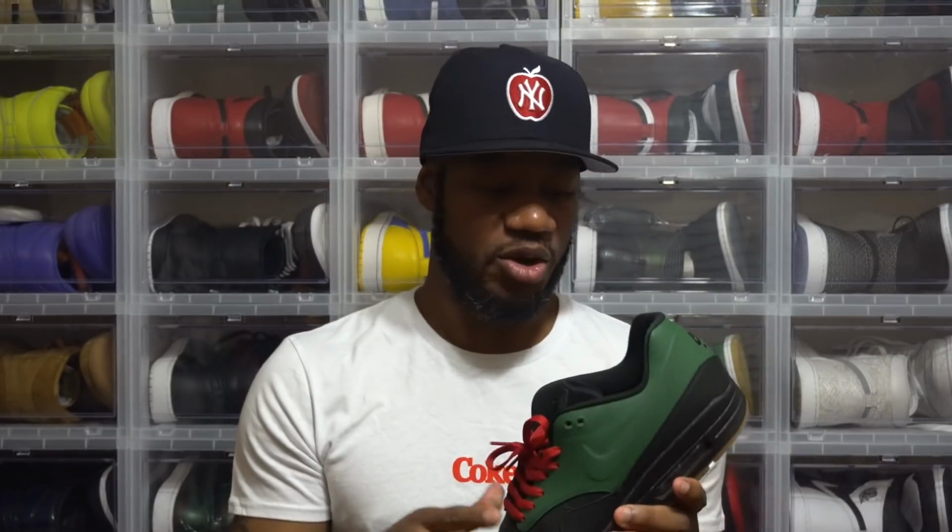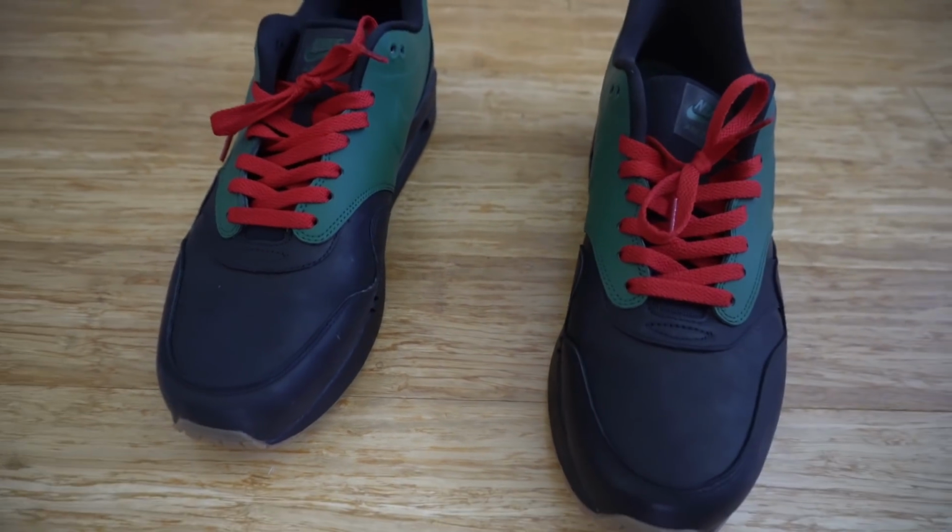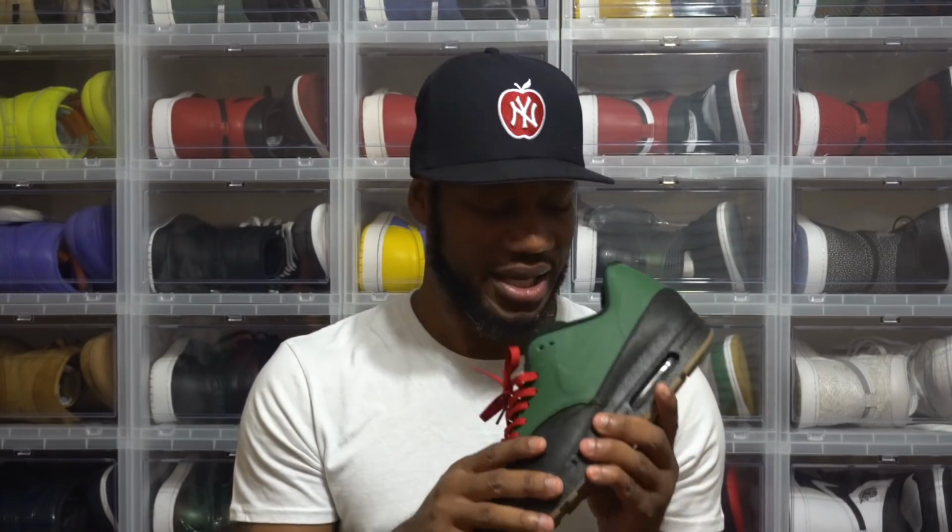Next up, another Nike outlet pickup. I also copped this shoe at the same Nike outlet, and it's another Air Max 1. This one's a little bit different, man. I call this my waterproof shoe. This is the Gucci joint. I swapped the laces out. I put the red laces in, do its thing.